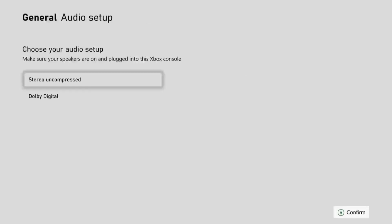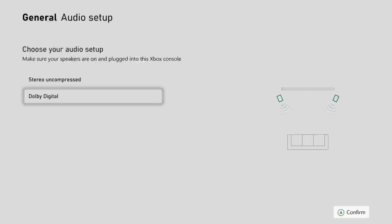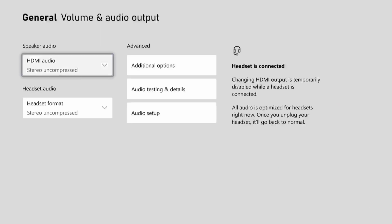For example, you have an audio setup mode, which will play certain sounds through your speaker setup depending on what you have. So you can see if I go to Dolby Digital, it's going to translate to a 5.1 setup, and it's going to play those audio cues all throughout my speakers. So something to keep in mind there.